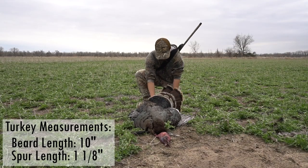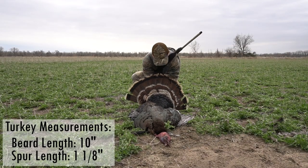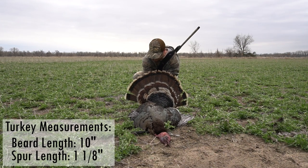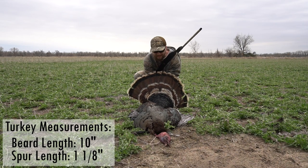Oh man, look at that. That is a Nebraska Merriam's. Never got one of these before in my life. Always wanted to, and finally made it happen today.